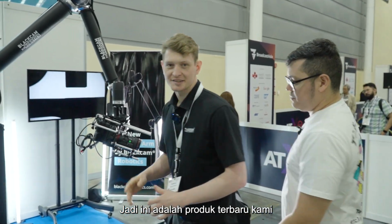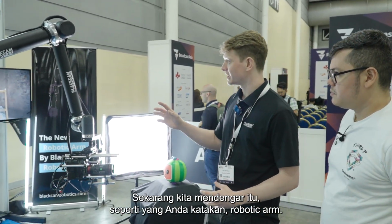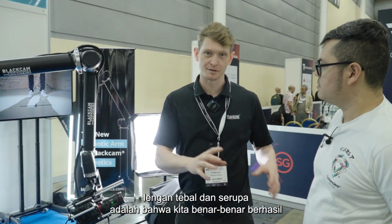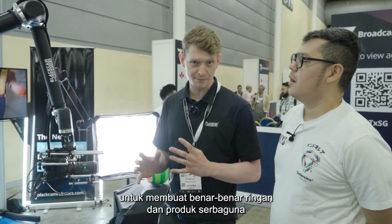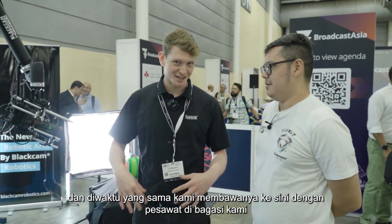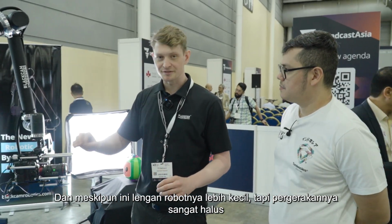So, this is our latest product. We just released it 3 months ago, this March. We showed it off at NAB first. Now we're here. It's, as you said, a robotic arm. But I think the diversifying feature from what you see in other products, the Bolt and similar arms, is that we actually managed to create a really lightweight and versatile product. It's just 35 kilograms, so it can be assembled by 2 people within an hour. We actually took it here by plane in our luggage, so that shows you that it's really easy to carry around. And even though this is a smaller robot arm, it is very smooth.